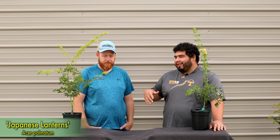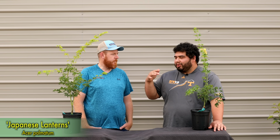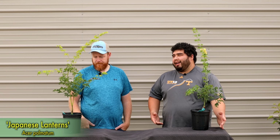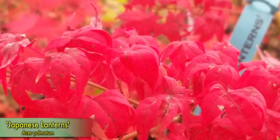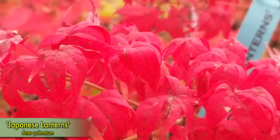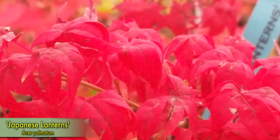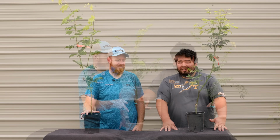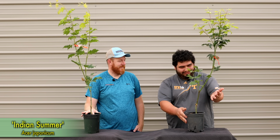It's definitely something that looks a lot different than most of those regular small leaf green palmates, and the fall color just can't be emphasized enough. It is true to form when we say Japanese lantern for the fall color, just lighting up the garden with those oranges and reds, and it's an awesome cultivar. All right, guys, Acer japonicum, Indian Summer.